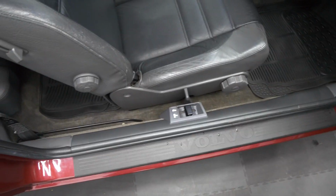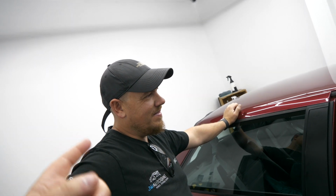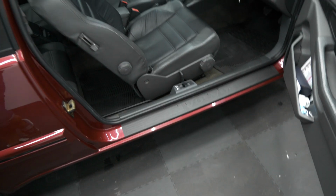But why can't that just be, rather than a button on the other side, upside down in the door card with no button name on it whatsoever? Do you know what I'm saying? Why can't it just be that simple?